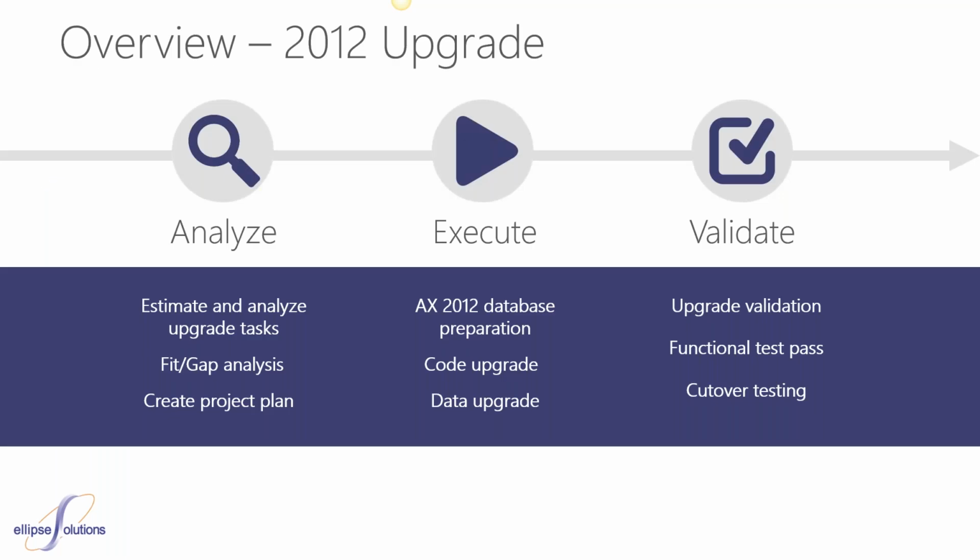So this again is more of an LCS view of the various steps. The one part that I really don't want to underestimate or understate is the fit gap, the front end of all of this. You really have a unique opportunity here to really think about the to-be, unless you're really one of the AX 2012 environments that just upgraded within the last few years, right? That fit gap, there's so much change going on.